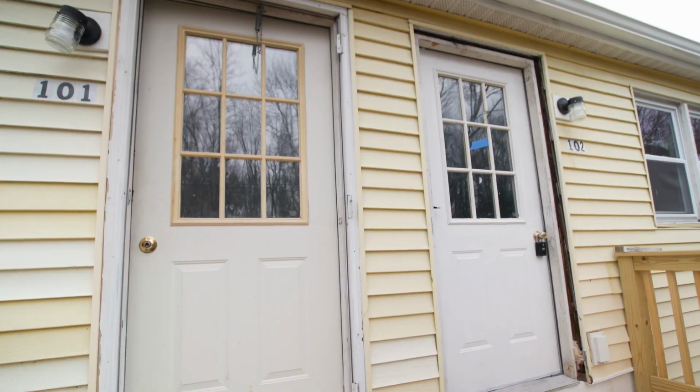So with our fix and flip, we try to maximize our sale price. With our rentals, we want to maximize our monthly income, because based on that monthly income, that's going to determine if we're going to be cash flow positive or not. So anyhow, let me show you around, and then we're going to talk about what's next on this property.